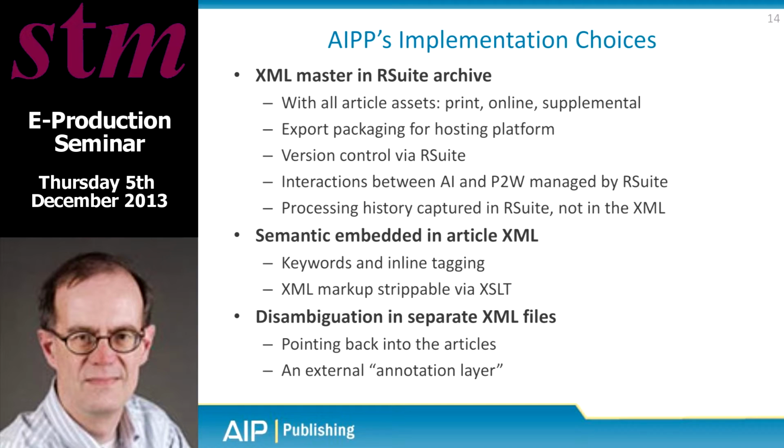Here are some of the choices we made in designing the system. We were using R Suite for our content management and production framework in-house. So it's our master repository. It does the version control for us and manages the interactions between these external systems, our enrichment vendor and our hosting vendor's systems. And one of the key decisions was that we capture the processing history in R Suite, not in the XML itself. Since we have the content management framework, we keep that history in the content management system, which is important because of the volatility, which we'll come back to.